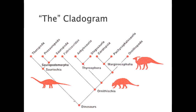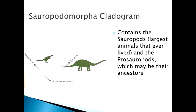Now we're going to look at this branch of the cladogram, the Saurischia. They are united by having the Saurischian type hip here, and this contains the two groups, the theropods, which we'll cover last, and then the group that includes these two different groups here, but we're going to call this group collectively the Sauropodomorpha. So the Sauropodomorpha, just expanding that part of the cladogram from the other slide, contains two groups, the prosauropods and then the sauropods proper.